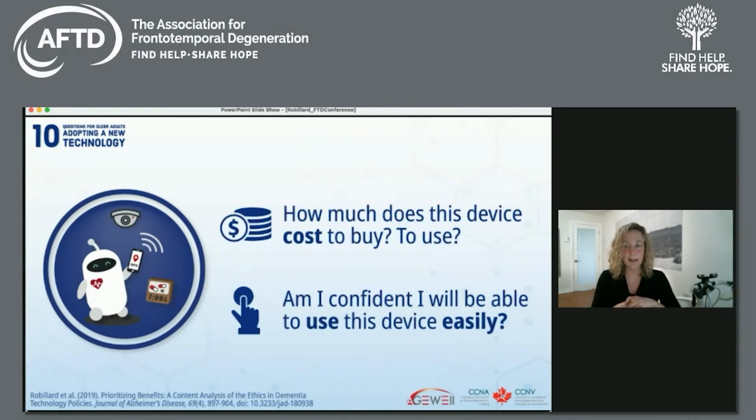Of course, we need to think about how much these devices cost. One thing I also encourage you to think about is, how much does it cost to use? So some of the devices may have a subscription package where you need to pay every month. So it's very important to know these kinds of things ahead of time.